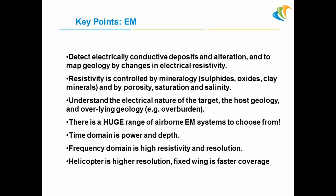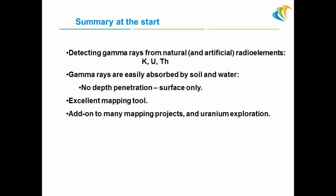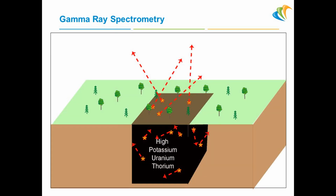And we'll move on to radiometrics, which we've also collected. We are detecting natural radio decays of potassium, uranium, thorium. We are seeing only information from the top few centimeters. There's no depth information here. This is a great mapping tool because we're directly measuring what's in the rocks. And this is often an add-on for many exploration projects.